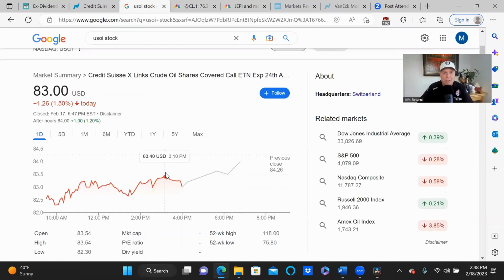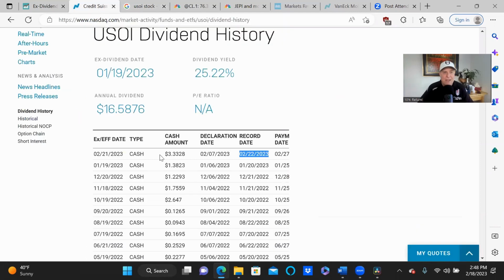Despite that fact, that WTI crude plunged, USOI still went straight up. And the reason for that had everything to do with this ex-date and this payment date and the huge dividend. And that's why it charged up. Now, what will we expect from it on Tuesday? Well, we're going to expect that it's going to open really low.